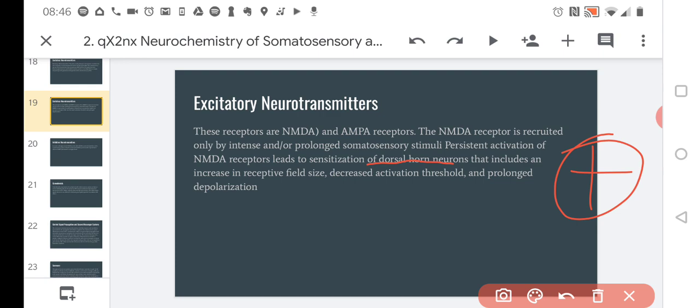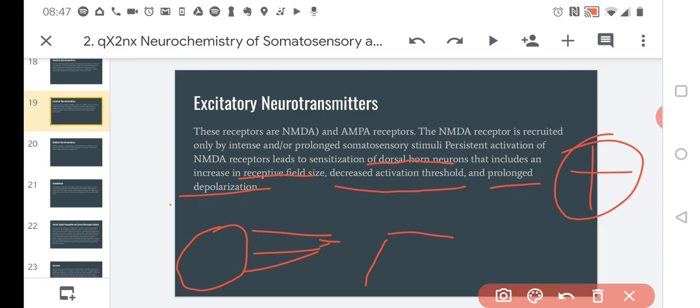And we have an increase in receptive field size. Receptive field, just to remind you, is the area from which the neuron is getting the information. The bigger the receptive field, the bigger the area from which the neuron is getting the information. Decreased activation threshold means it needs less stimuli to get activated, less stimuli to generate the action potential. And prolonged depolarization means that the depolarization lasts longer.